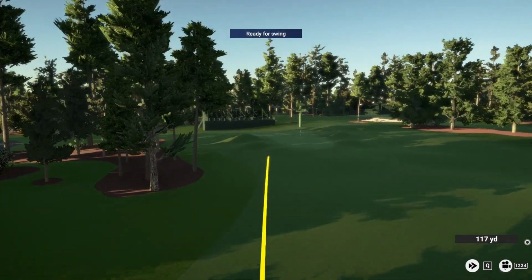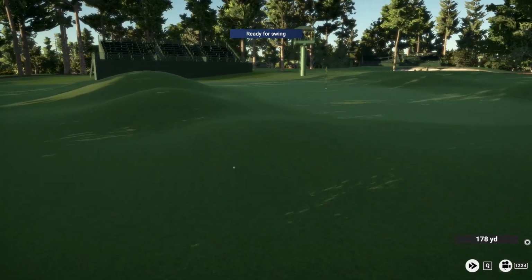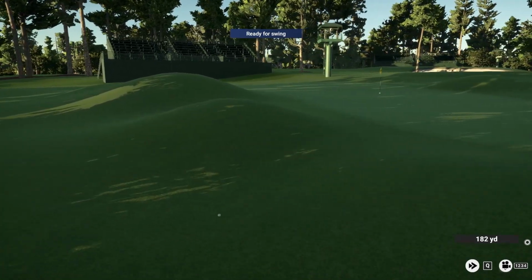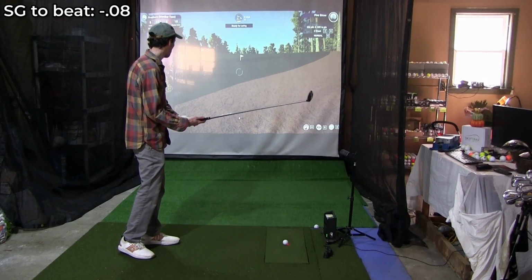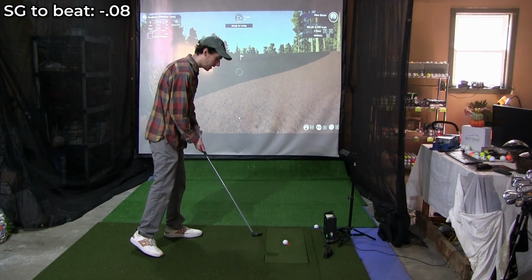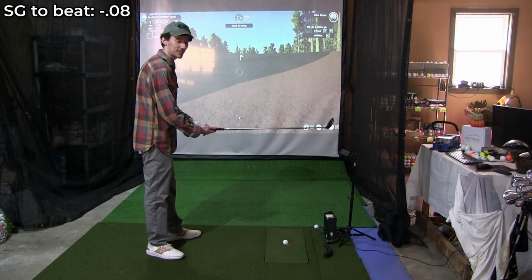Absolutely carved it up the hill, but it's going to work out pretty well. First bounce a little high there, caught it off the heel, but I mean, that's not horrible. I'd probably take that in real life, that's for sure. Minus 0.08, the number to beat there. Hopefully the Pro V1, who has scammed his way to the number 1 seed, might I remind everybody. See if he can move on.